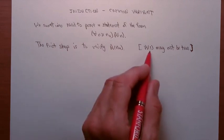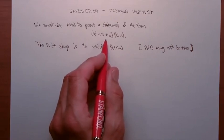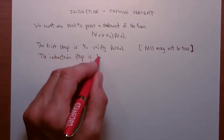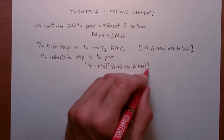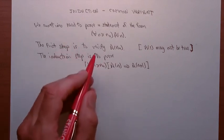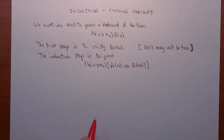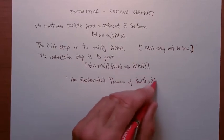General induction starts at 1. This variant starts at some point beyond 1. But other than that, the argument's essentially the same. In particular, the induction step is to prove for all n greater than or equal to n0, A(n) implies A(n+1). In fact, the example of induction I want to give you next uses this variant of induction. And that example is part of a famous result of mathematics called the fundamental theorem of arithmetic.